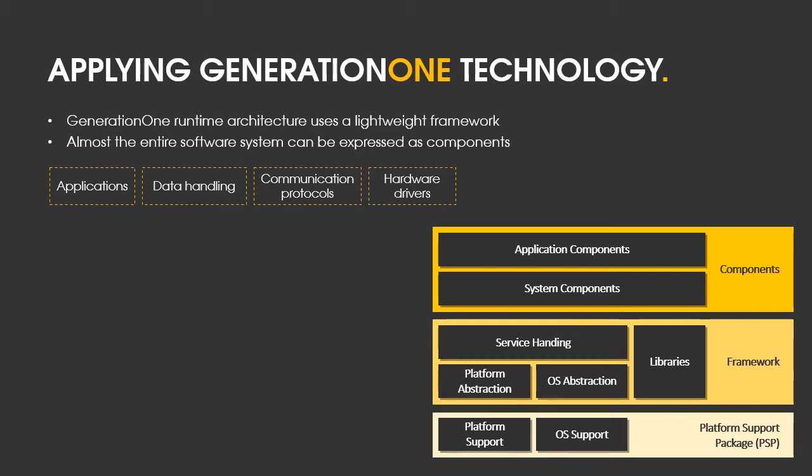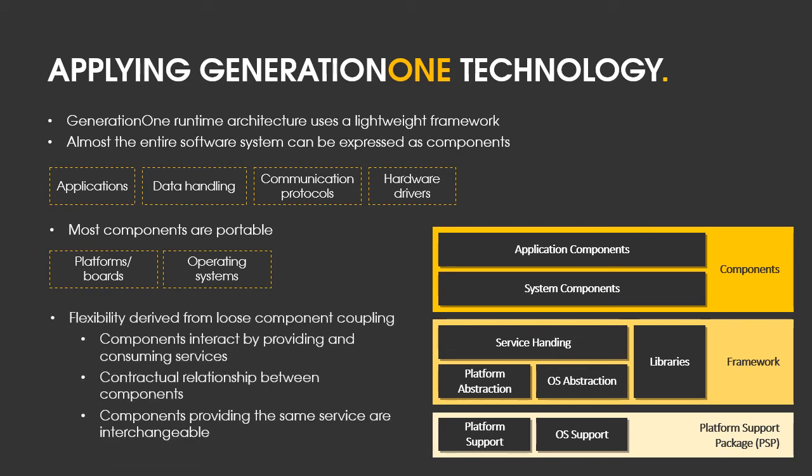Components are therefore used to build quite high-level applications, which are typically mission-specific, but also all aspects of the data handling system is built in terms of components, and that's important for us because that can be very different from mission to mission. The communications protocols, communication stacks are built out of components, and even hardware drivers are components. All of the components can be written to be portable across platforms and operating systems. And this is kind of the core to the flexibility.